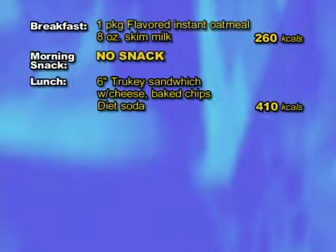At lunch, instead of going to the fast food restaurant where she gets a #1 with cheese, she goes to Subway and she gets herself a turkey 6-inch with lots of vegetables on it, a little oil and vinegar. She gets herself a Diet Coke, iced tea, or water to drink. Plus, she goes ahead and gets a bag of the original baked chips, and that ends up being a total of about 410 calories.